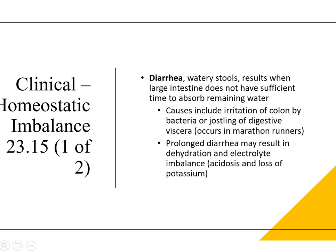So, what is diarrhea? Diarrhea refers to an imbalance causing watery stools. It results when the large intestine does not have sufficient time to absorb the remaining water. The causes include irritation of the colon by bacteria, or jostling around of the digestive viscera, most especially in marathon runners who are running for a long period of time. Prolonged diarrhea may result in dehydration, electrolyte imbalance, acidosis, and loss of potassium.